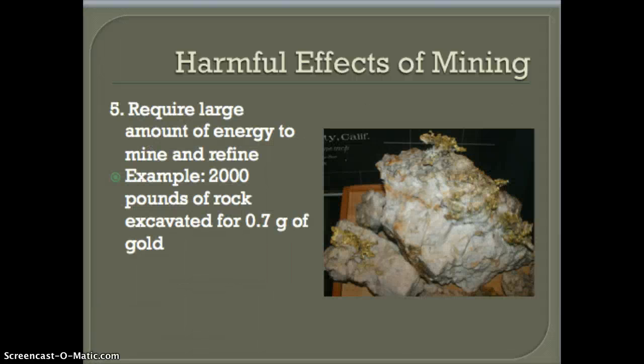Some of the other things to think about in terms of harmful effects: it does require a large amount of energy to mine and refine. For gold, for example, you have to dig a minimum of 2,000 pounds of rock for just 0.7 grams of gold. So you're going to have to remove a lot of rock. What's that going to cost you in trucks and bulldozers and blasting materials and labor to extract that small amount of gold?